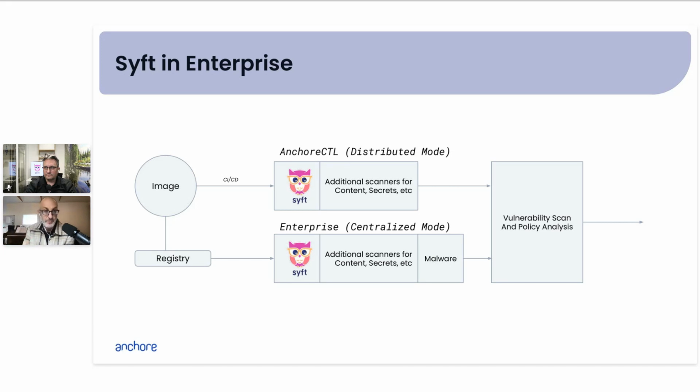Our second mode, which is the more classic mode, is the centralized mode, where the image is published to a registry, and then Anchore Enterprise pulls it down. It takes it from the registry into your Anchore Enterprise deployment, and that's where the SBOM is generated, essentially on the back end. And it's the same thing. Again, we use SIFT to generate the SBOM, but have additional scanners, or additional drivers in effect, to look for additional content. Importantly, and this is still the one variation between the distributed mode and the centralized mode, we can do malware scanning, which is, again, very process intensive, quite time consuming. That's only supported in the backend or centralized mode.